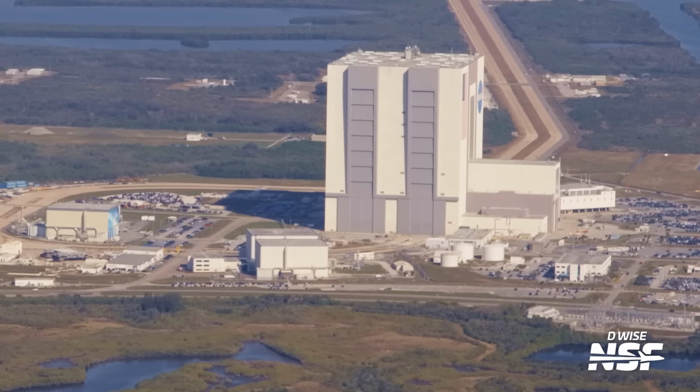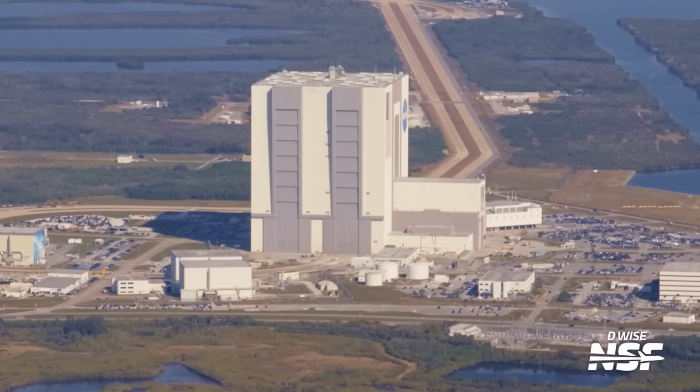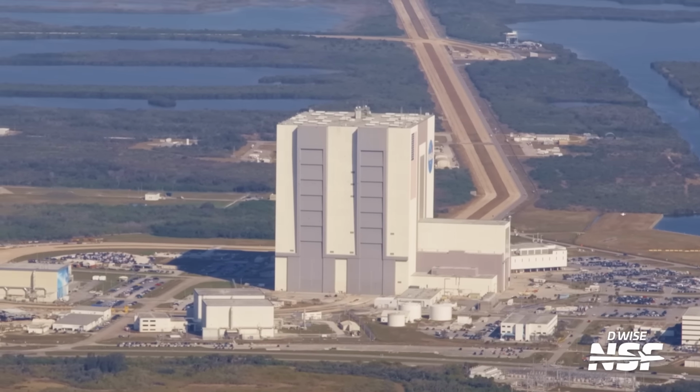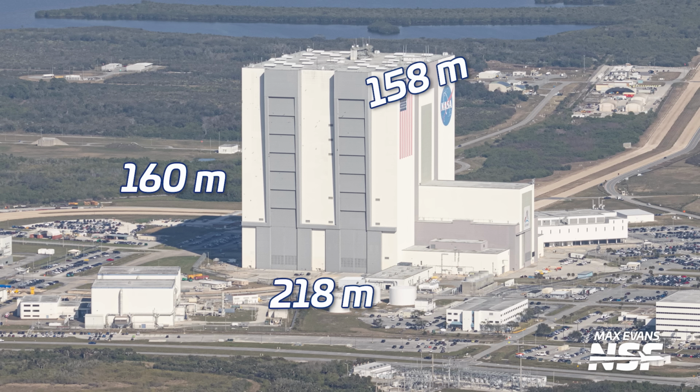Now, with all of this being said, it would be a crime to not compare Giga Bay to NASA's Vehicle Assembly Building, as it's not far down the road, right behind me in fact. Despite being larger than the Mega Bays at Starbase, Giga Bay still doesn't compare to how huge the VAB is. Accounting for both high and low bays, as well as the transfer aisles, the VAB is approximately 158 meters wide, 218 meters long, and 160 meters tall.